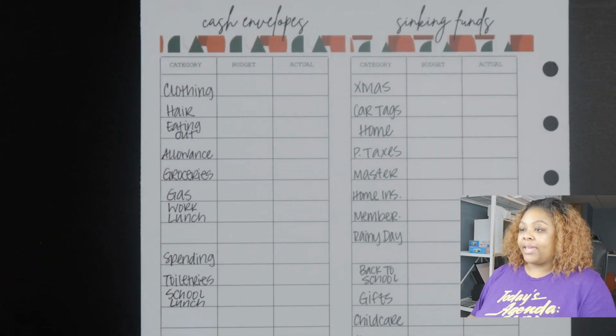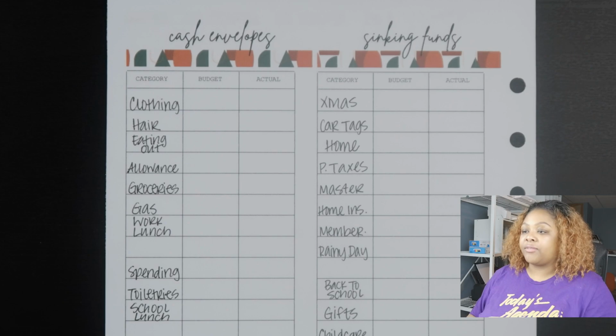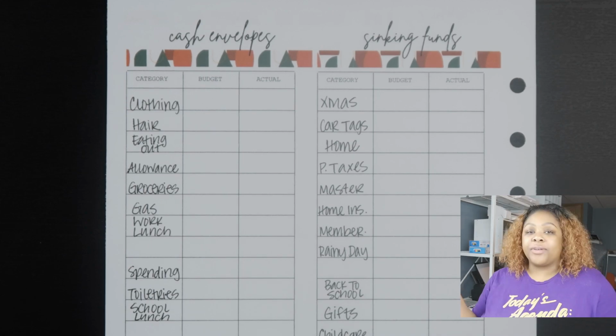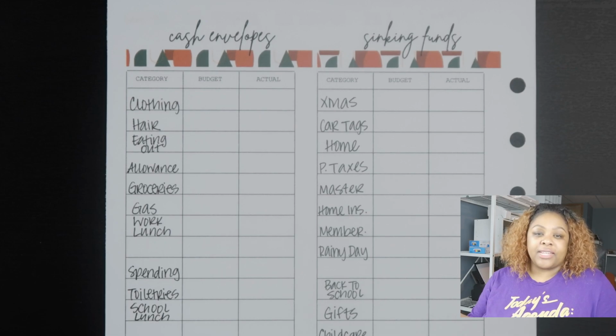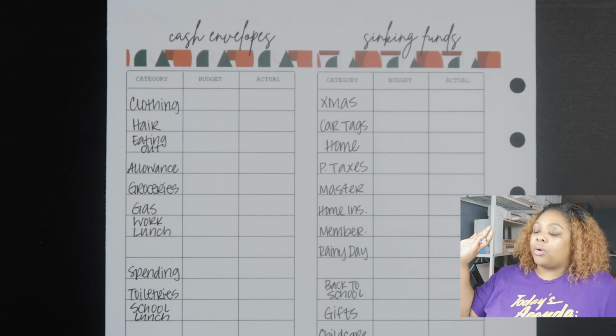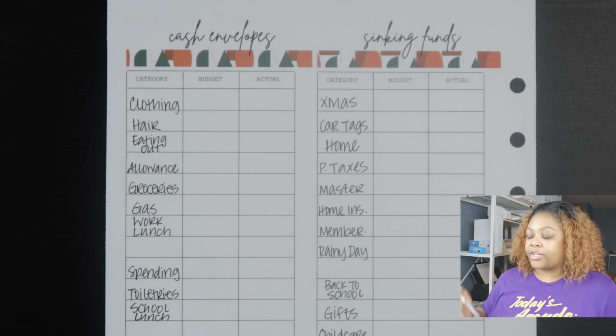These are my categories. So we have cash envelopes and sinking funds. These categories are completely up to you, however you live your lifestyle, what's important to you, where you need your money to go. So cash envelopes are kind of like what you need for your day-to-day, and then sinking funds, like I said, are for a date in the future or an expense in the future, whatever you want to put away.